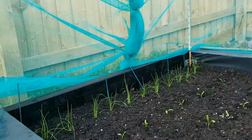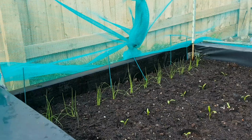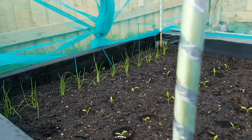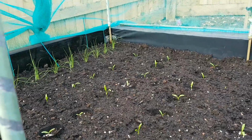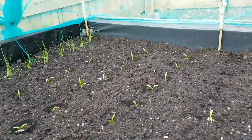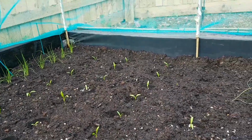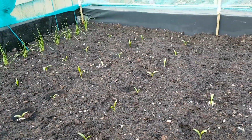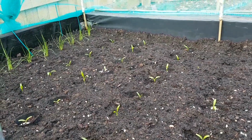Alright, so starting from left to right, we've got some spring onions. They're all standing up to attention now. Next to that, I've got me parsnips, yay! Got 3.5 rows, and the other half will be planted up next day or two. I'm so chuffed about that. That was my 3rd attempt at chitting them.